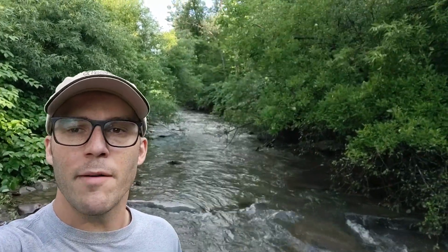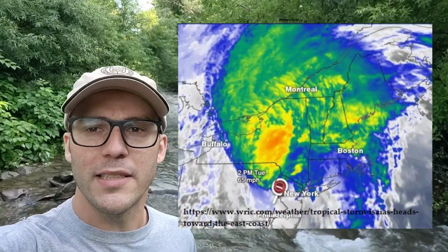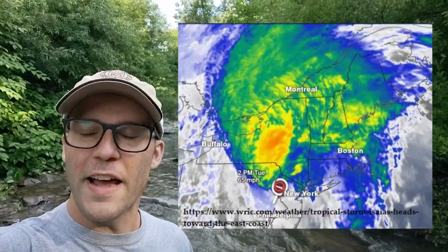It's about 9 a.m. on August 5th, 2020, and I am standing in Birch Creek in the town of Shandaken, New York. Now yesterday, August 4th, Tropical Storm Isaias came through the area. Thankfully we didn't see any large or significant flooding in the area, but this stream is definitely higher than it was at this time yesterday. This provides a good opportunity to discuss how streams react to rain events.